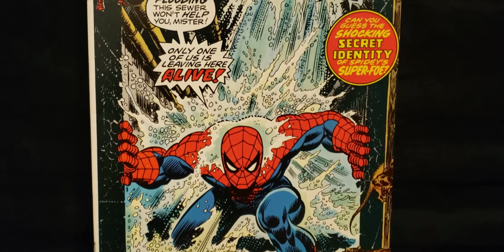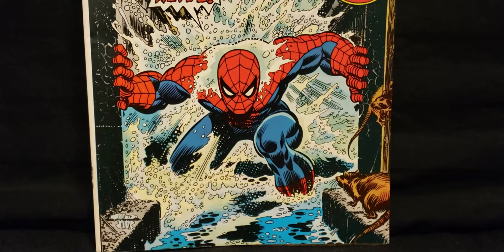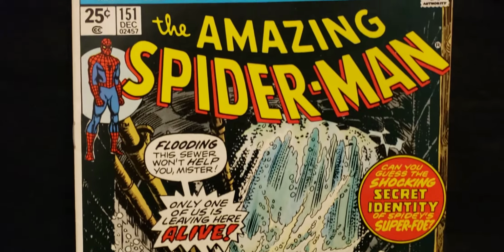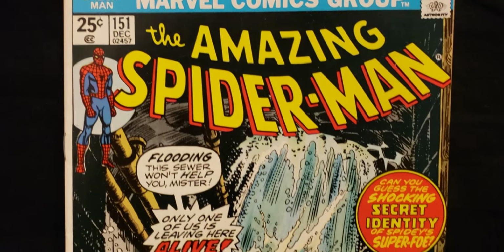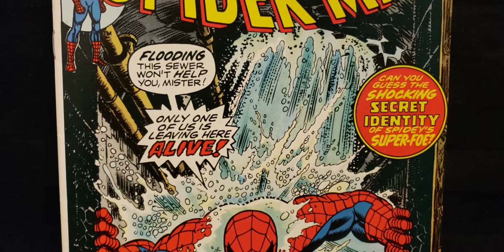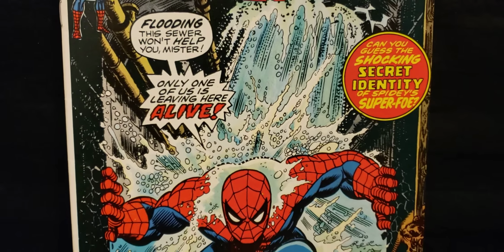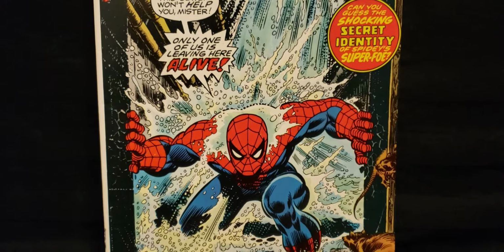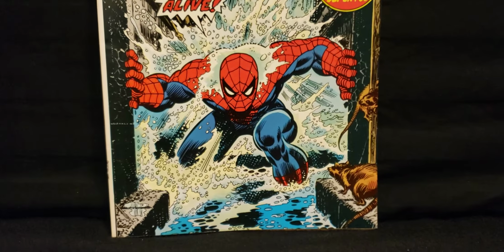So let's do a flip through this and see what it's like. But Spider-Man, it's an awesome cover. I love this cover. He's in the sewer right now. Flooding. "This sewer won't help you, mister. Only one of us is leaving here alive." "Can you guess the shocking secret identity of Spidey's super foe?" Look at the rats.